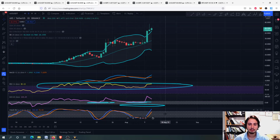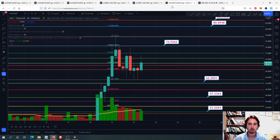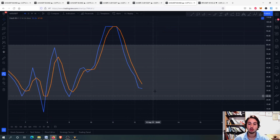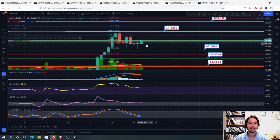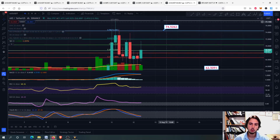On the daily frame, as you can see, the stochastic RSI is not in an oversold, it is going into an overbought. So yes, on the 4-hour frame though, we are perfectly fine. The stochastic is going into an oversold, not in an oversold situation yet, all right? But that's what I would do. I would wait to see.